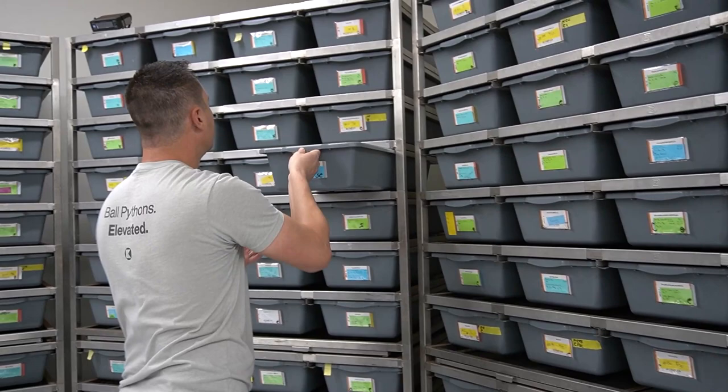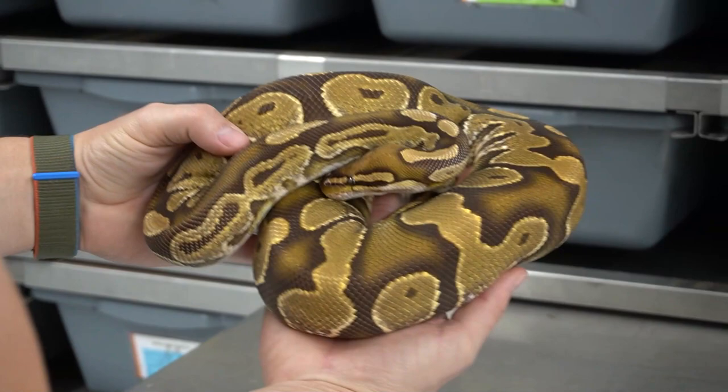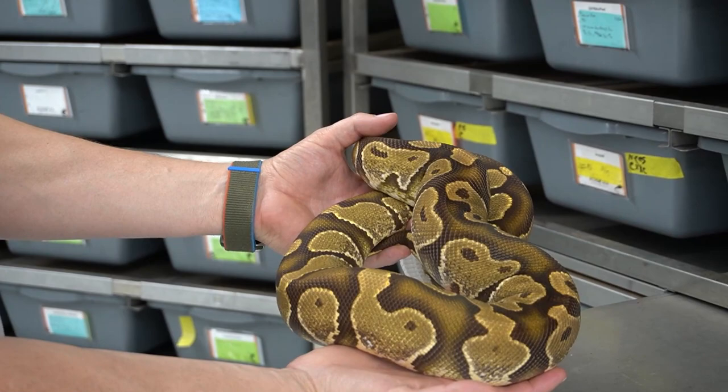Here's the Trojan, just single gene. Oh, it's an adult female. That's a single gene Trojan. Yeah. Beautiful. Look at that color. It almost looks like an Ultramel or a Monarch type look, not quite as extreme. But it's not an albino. It gives that vibe though. You can tell, just what it does to the pattern. I love the golden tints it has to it too.